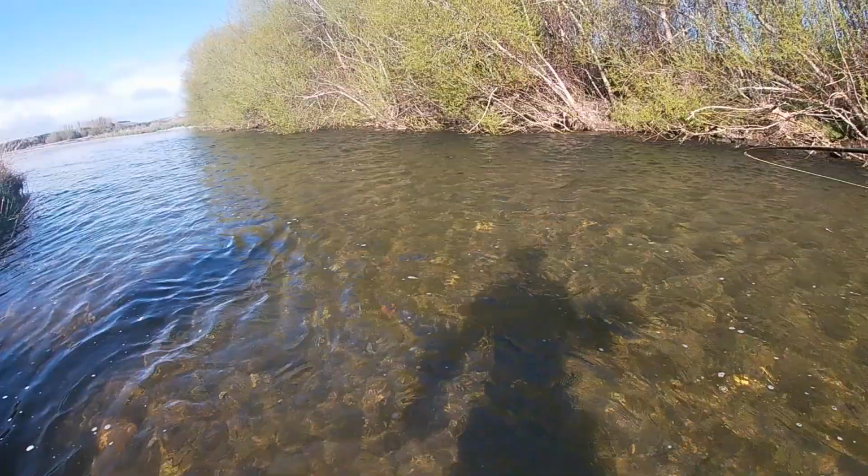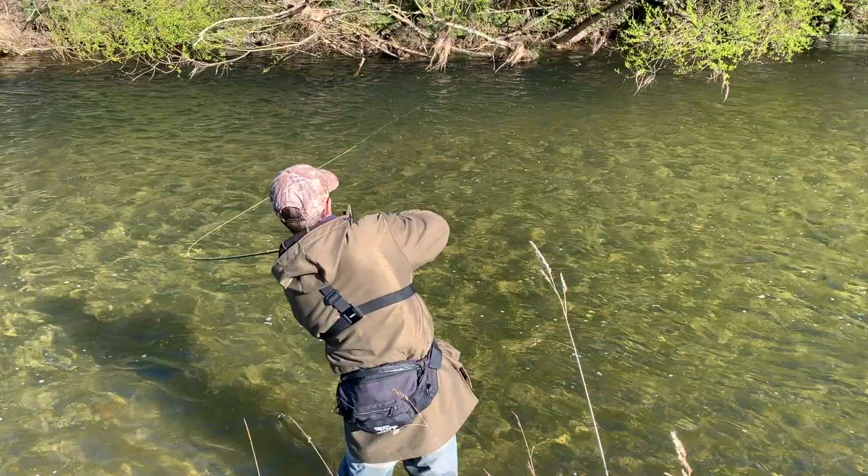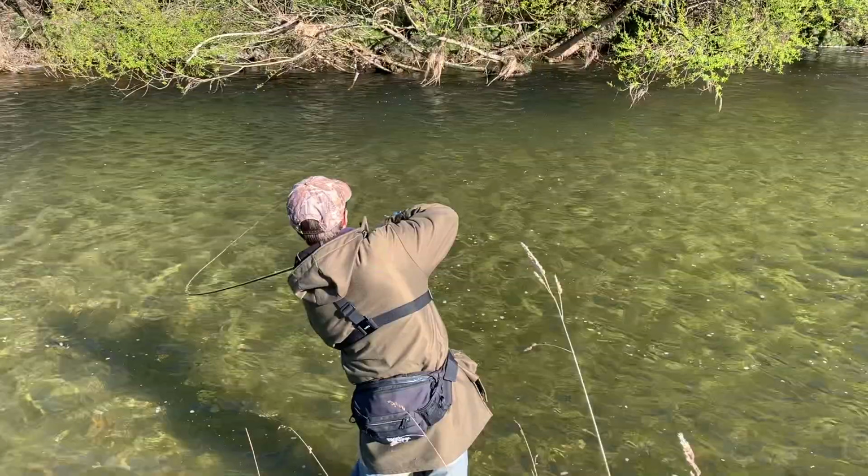Oh, he's still on. Yeah, I got him. Okay, and the game is still on, boys. So constant pressure, a little bit of a change of angle by walking downstream rather than actually pulling on him. And a bloody good looking rainbow is coming to him.